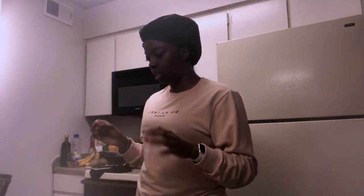But today is officially my first wash day, in a sense. I mean, I washed my hair before, but like a thorough wash day. And the first thing I want to do is to pre-poo my hair. And this, in a sense, is just getting my hair ready for the wash day and helping me with detangling and all this stuff.